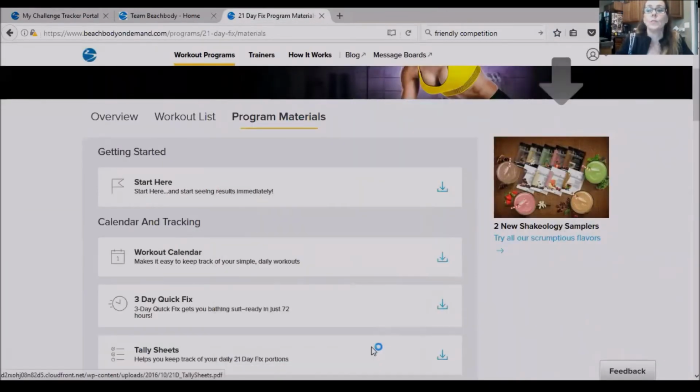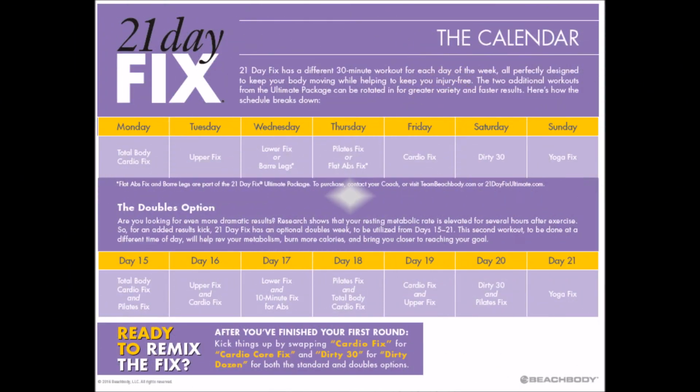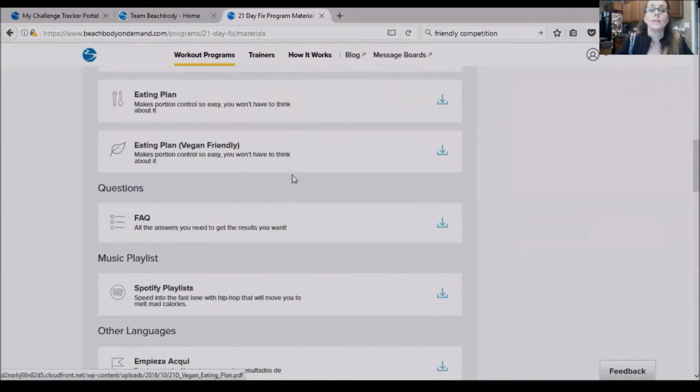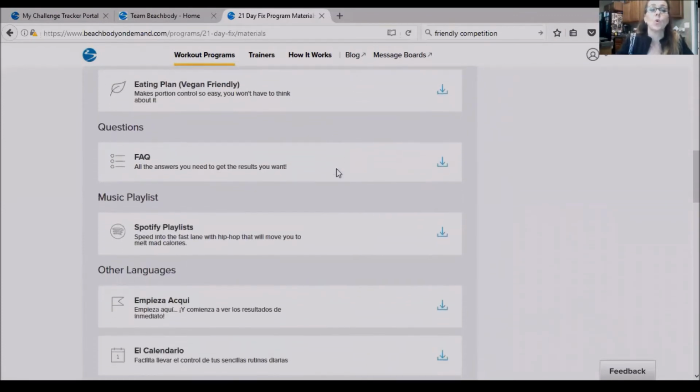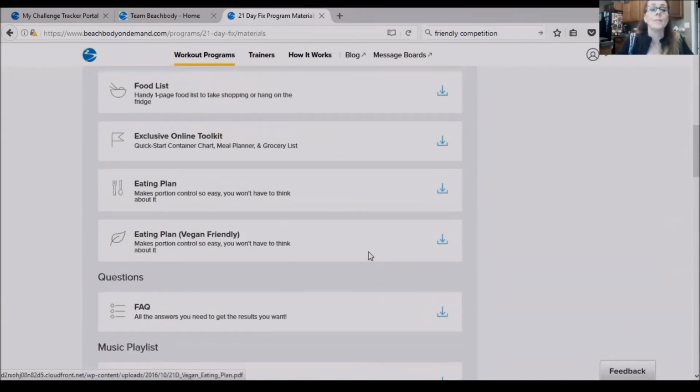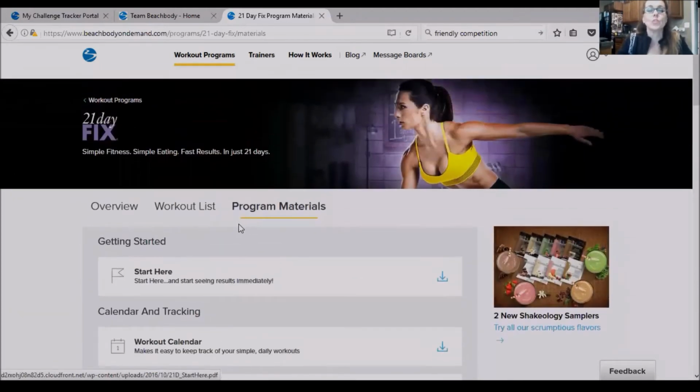Let me just show you one here. It's a PDF. I'm going to open that up for you. And as you can see right here, this is where you're going to find the 21 Day Fix workout calendar. So it's going to tell you exactly what you should be doing each day. I'm not going to go through everything, there's a whole lot more than that. Spotify playlists, you can get it in different languages. It has an eating plan. Now, this 21 Day Fix has these food containers that are a little bit different approach than the meal planning I just showed you, and I'm going to just touch on them at the very end. That was one of those little perks I told you about.